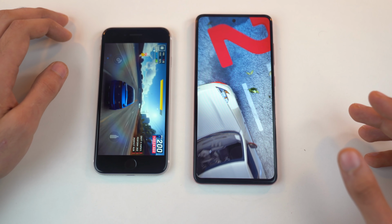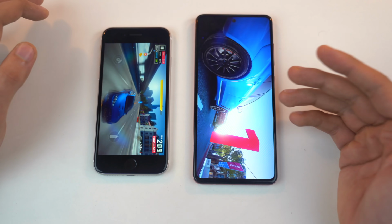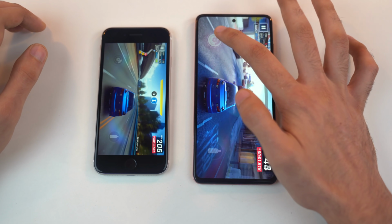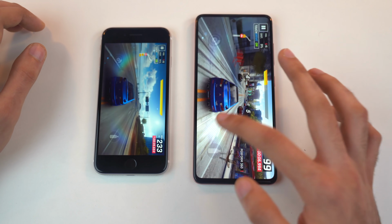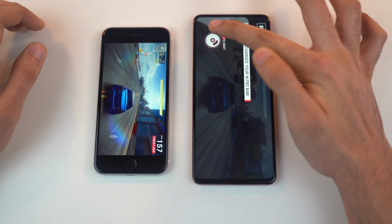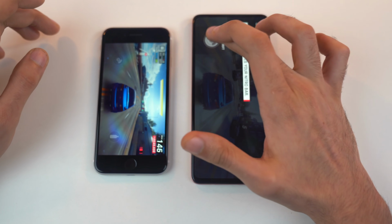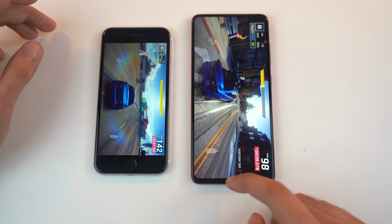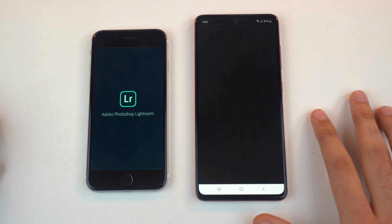Galaxy A51, look, this is such a huge gap. It's already struggling in the menus, and now it is running the app at 30 frames per second. It is definitely playable. At the same time, you're getting a much better performance on the iPhone at almost the same price. Next up, I have Lightroom.